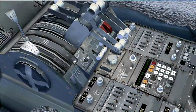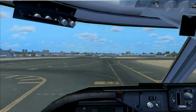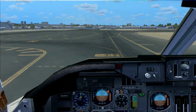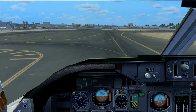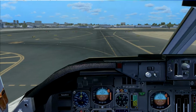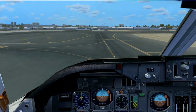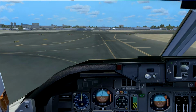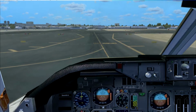The one thing about the INS though is it takes a while for it to capture the VOR and the waypoints at hand. So if you're going to fly, say, a 7-hour flight, and you have quick waypoints from, say, 10 miles apart, it can get kind of confusing, but just bear that in mind, okay? So we're going to just commence our taxi, and we're going to see how it handles.